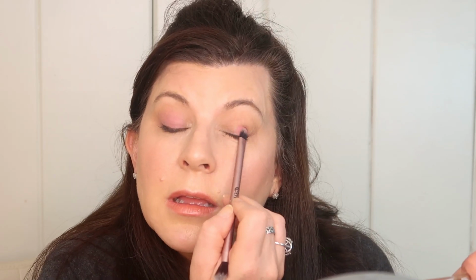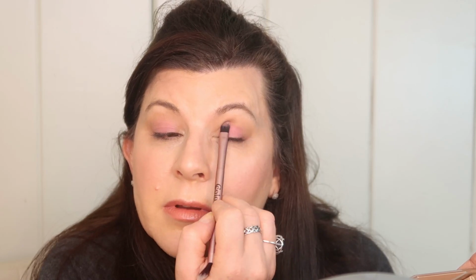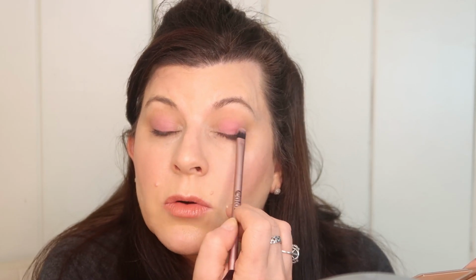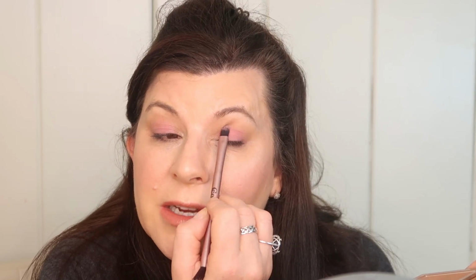I haven't played with this as a look before, and I'm going all the way up to my crease. I kind of wanted to see how it would look. It's a pretty pink, if you like pink eyeshadow. I want to like pink eyeshadow, but I'm not sure that it's always super flattering on me. Okay, when your lid is damp, either from moisturizer or whatever else, you can really pack on that color of that blush as an eyeshadow.